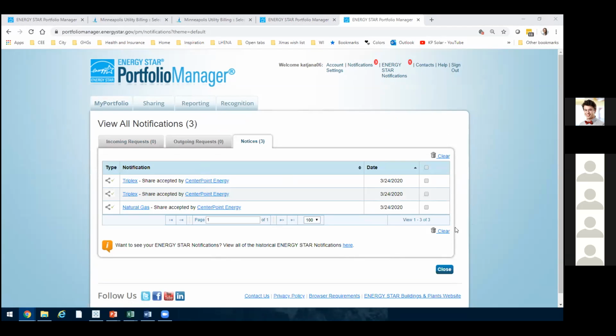If you have received these notifications of the connection being accepted from either Xcel or Centerpoint, can you put that into the chat? So yes, Xcel and Centerpoint, or just Centerpoint, or just Xcel. Okay. I definitely see 4 or 5 up there pending right now for Xcel Energy.